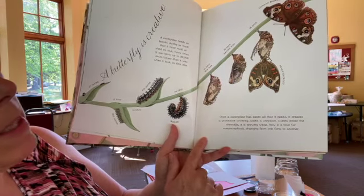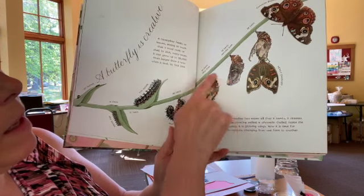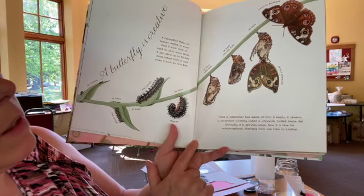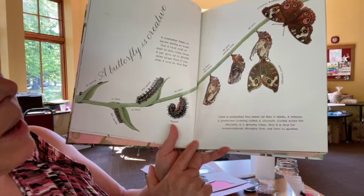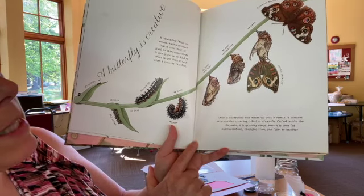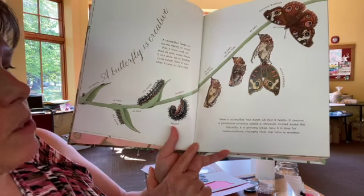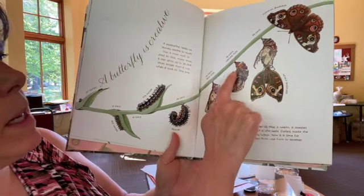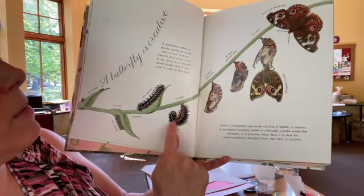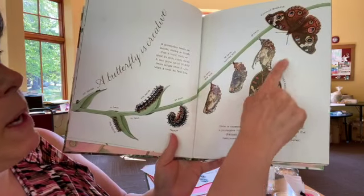Once a caterpillar has eaten all that it needs, it creates a protective covering called a chrysalis. Curled inside the chrysalis, it's growing wings. Now it's time for metamorphosis. That's a big word, metamorphosis. Changing from one form to another. So inside the chrysalis, it changes from the caterpillar that it was into the butterfly with wings.